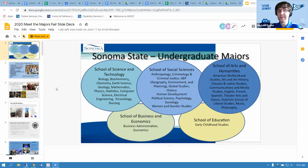Even if you already know the major that you're in, like if you know, I'm bio or I'm Hutchins and that's what it is, great. It's good to know a little bit about what the other departments do too, because you will, again, take those general education classes within the other departments. So everyone here will take a history, a political science, a biology of some kind. So it's just good to have that knowledge of what's out there.